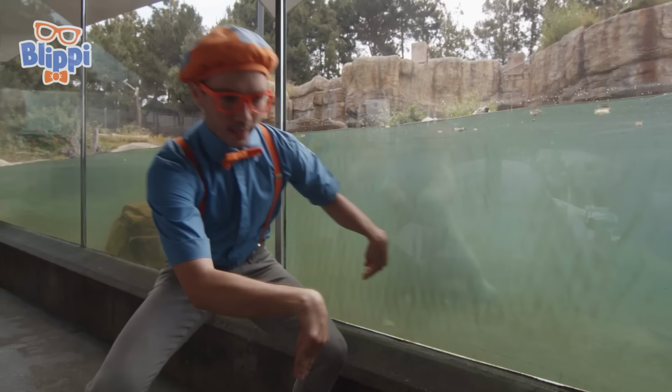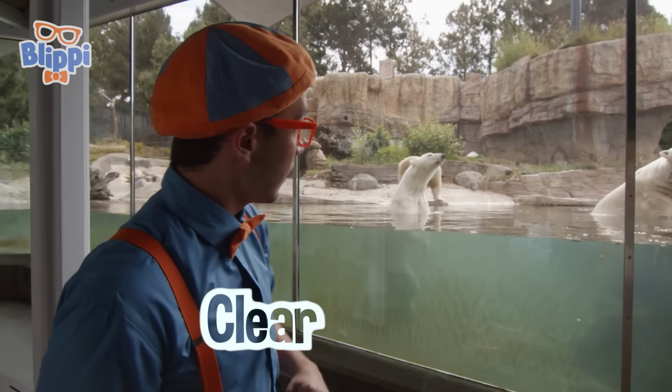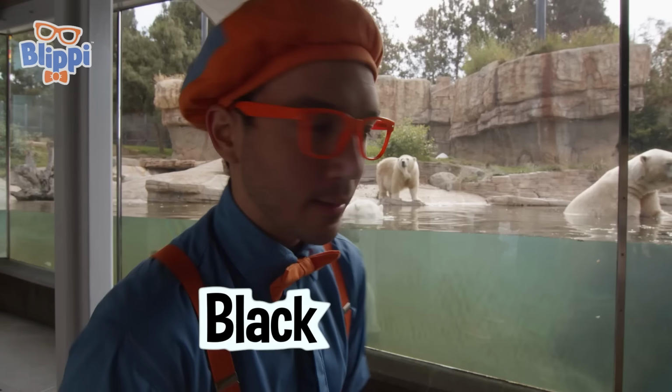Whoa. Hey, did you know that polar bear's fur isn't white? No, it's clear. Yeah, and their skin is black. Whoa, who would have thought? They look white.